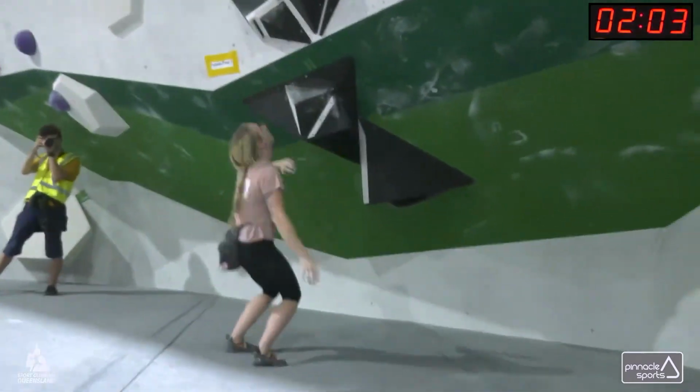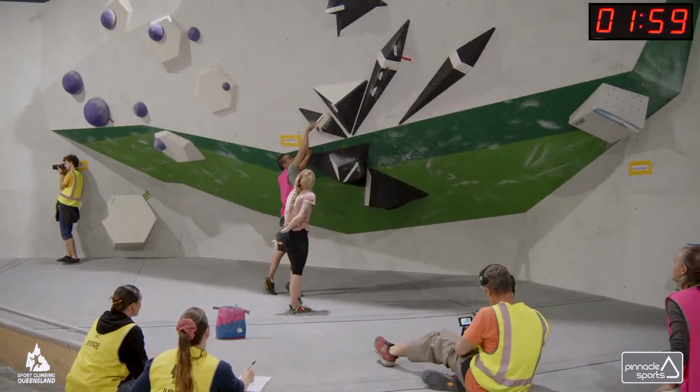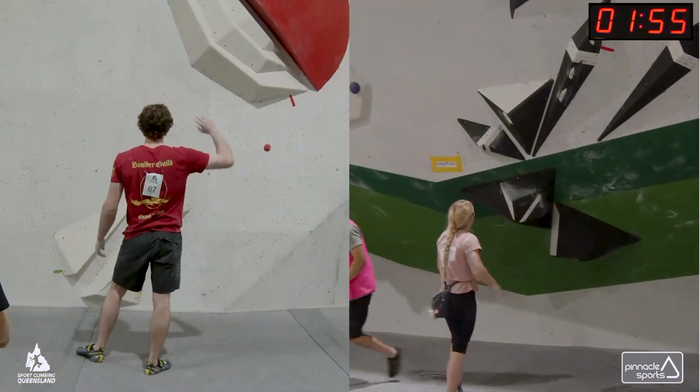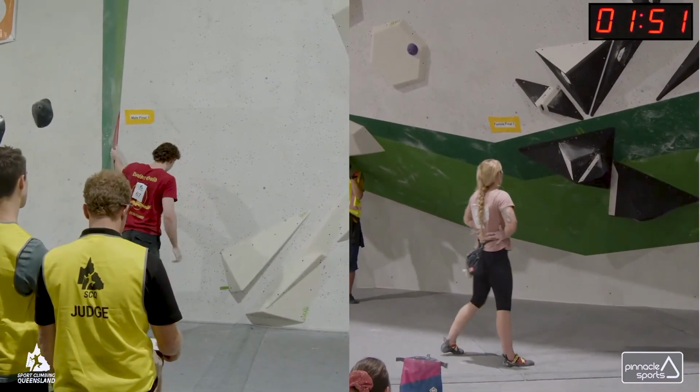So as a climber, you'd love them to be straightforward, but the route setters make sure that they aren't, and that's the way it rolls.